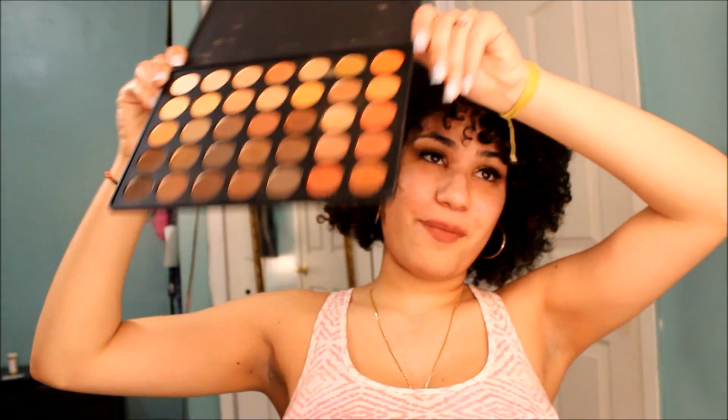Next, I think this is my absolute favorite palette in the whole world right now. Hands down, it has to be my absolute favorite palette right now. My Morphe 350 palette, yes. I am so obsessed with this palette. I use this every single day. I don't know if you guys have that problem, but I do, that I use a specific palette every single day. And this is good for every single day because it's a neutral palette. I use it literally every single day.